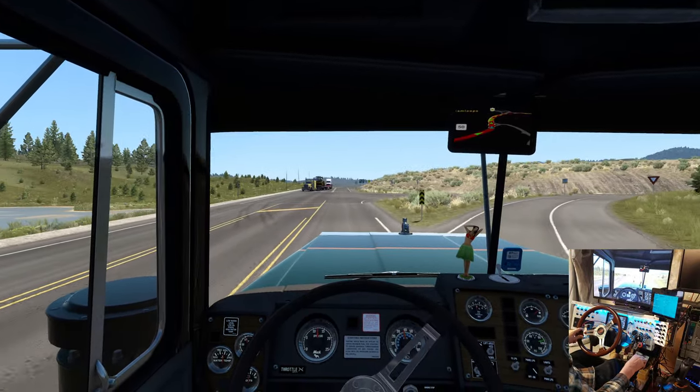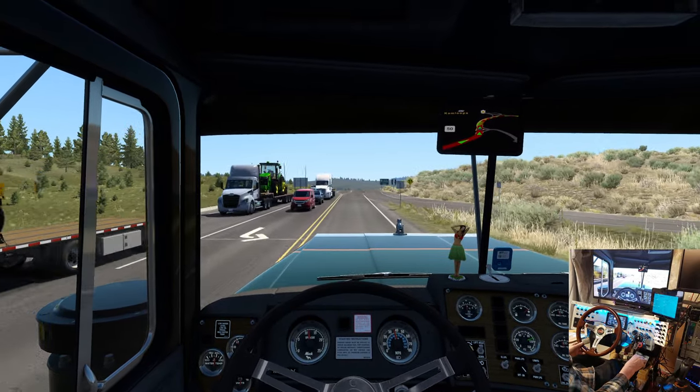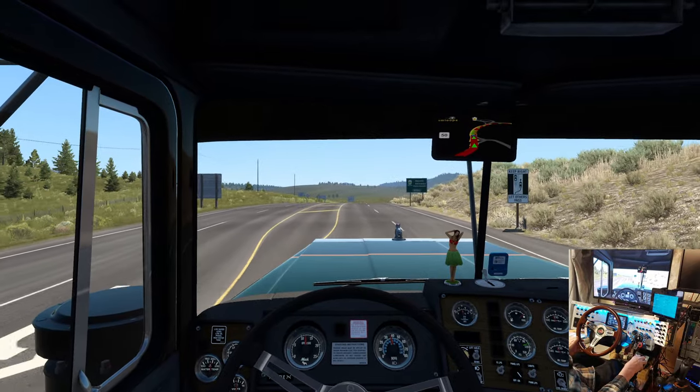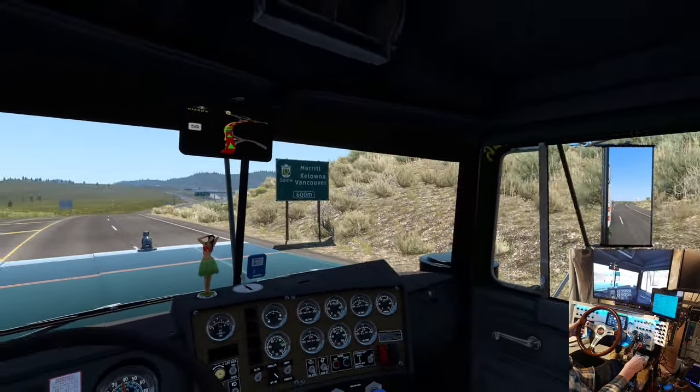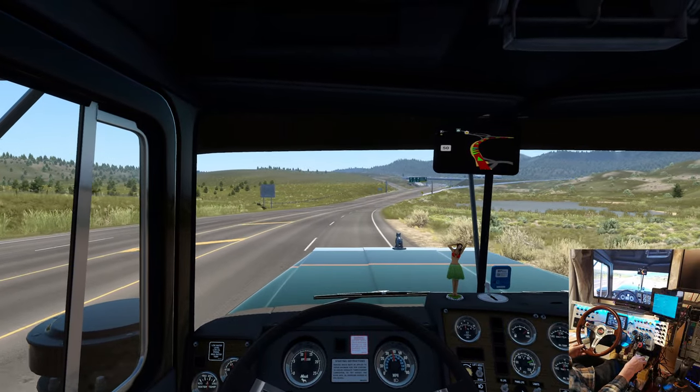Pretty arid and dry place up here. I think I've mentioned before in videos. Pretty much a desert up here, in terms of rainfall and whatever happens.